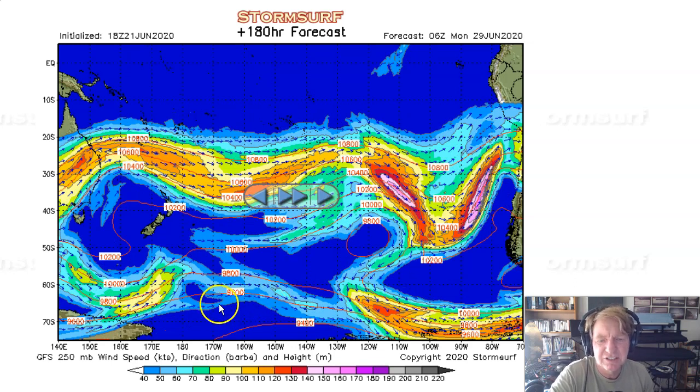But the good news in this is at least you don't have some big ridge pushing south that would completely shut off storm production. So this is at least moderately encouraging: if you're not going to have a storm, at least you don't have something actively shutting storm production potential down. All right, let's move on.